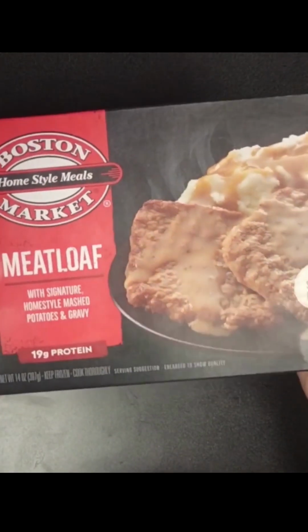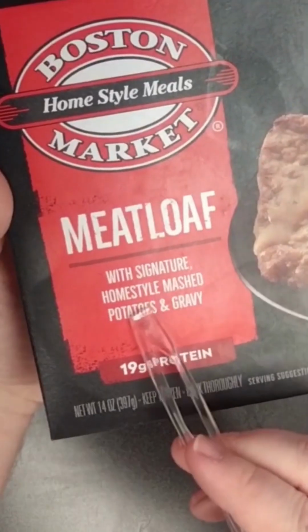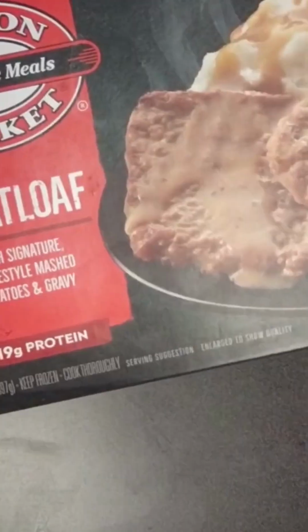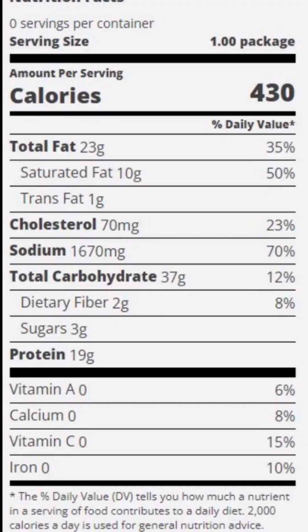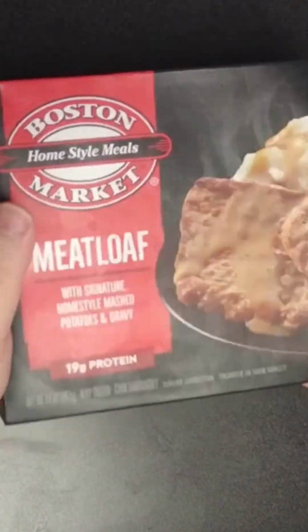Friends, I have another classic for you from Boston Market, the Meatloaf, signature homestyle mashed potatoes and gravy. It's basically the ultimate comfort food. Not a whole lot of vitamins, a lot of fat. 50% of my saturated fat, and 70% of my sodium. I can eat this and then nothing else for the rest of the day.